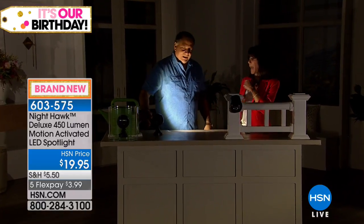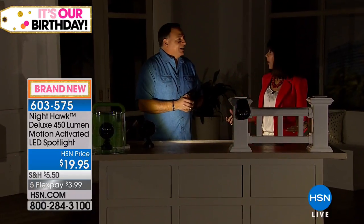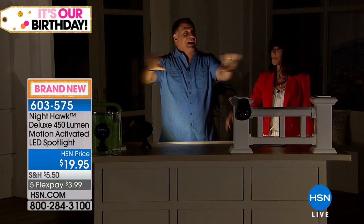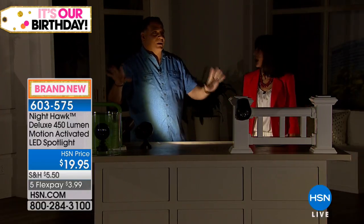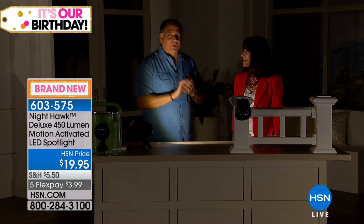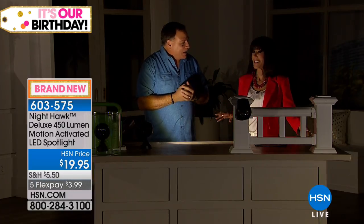Why, hello. Look at all the lights we have. Well, I know. And that's just the one right there. We're actually lighting the entire set right now with just the Nighthawks. That's because they're that bright. Yeah, we've never had a light before where we could do this. And these are battery operated too, which is crazy. Yeah, that's the best part about it, to get that much power out of a battery.